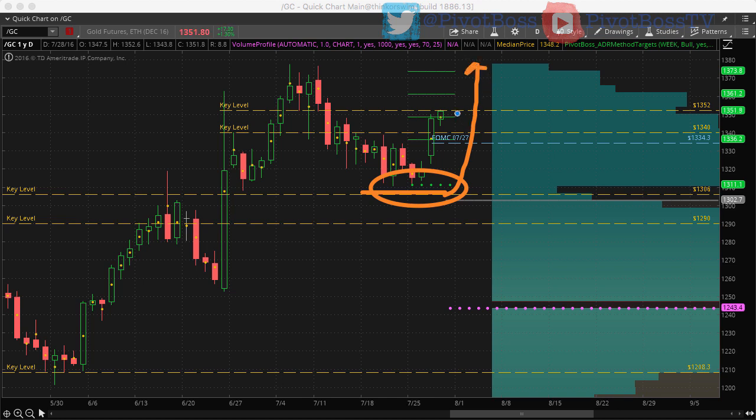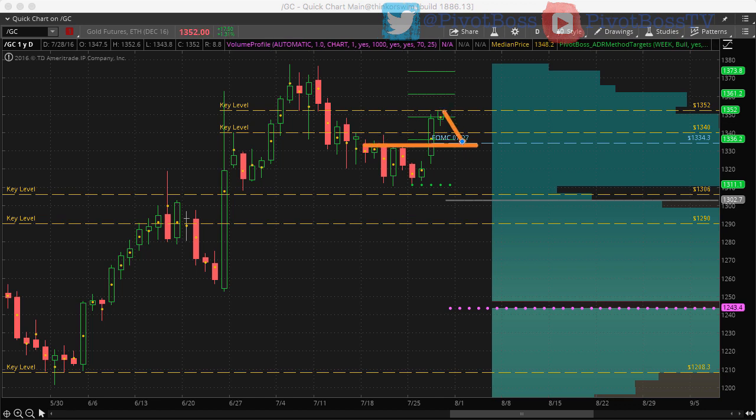And right now, we've already rallied quite a bit, getting into about 1351s right now. So look for a continuation higher. Pullbacks likely to be defended. Our key FOMC level is 1334.30. And any pullback into this zone could be a great buying opportunity for a continuation higher.